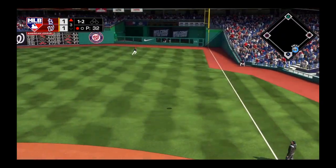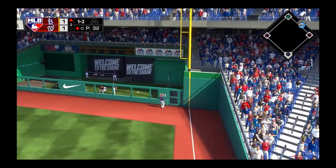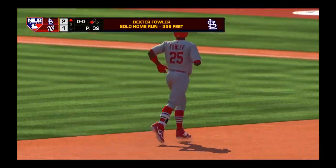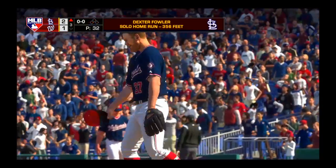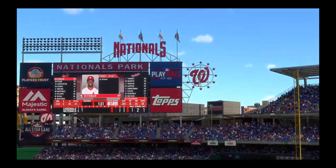He turns on it and sends it deep down the line in right. And this one is gone. A home run. A solo home run there for Dexter Fowler, and the Cardinals take a 2-1 lead.